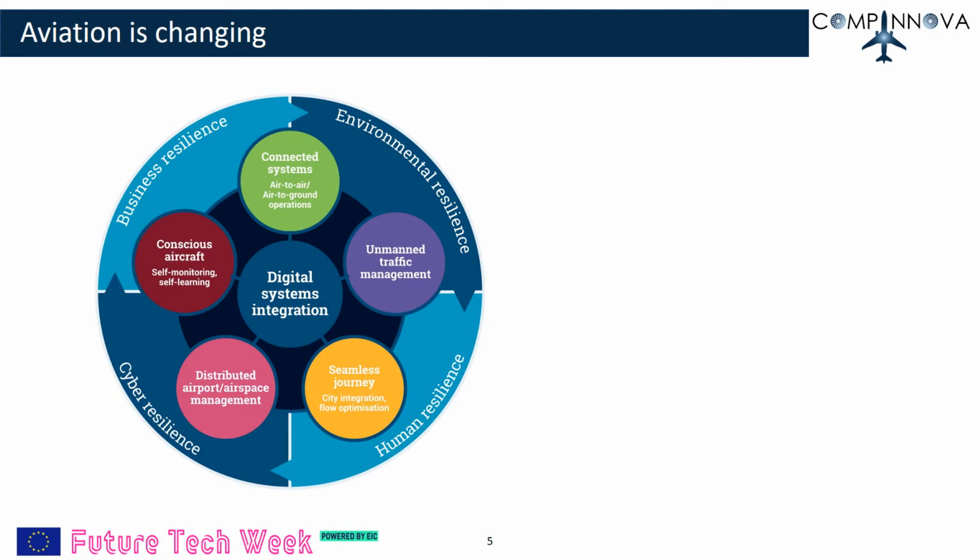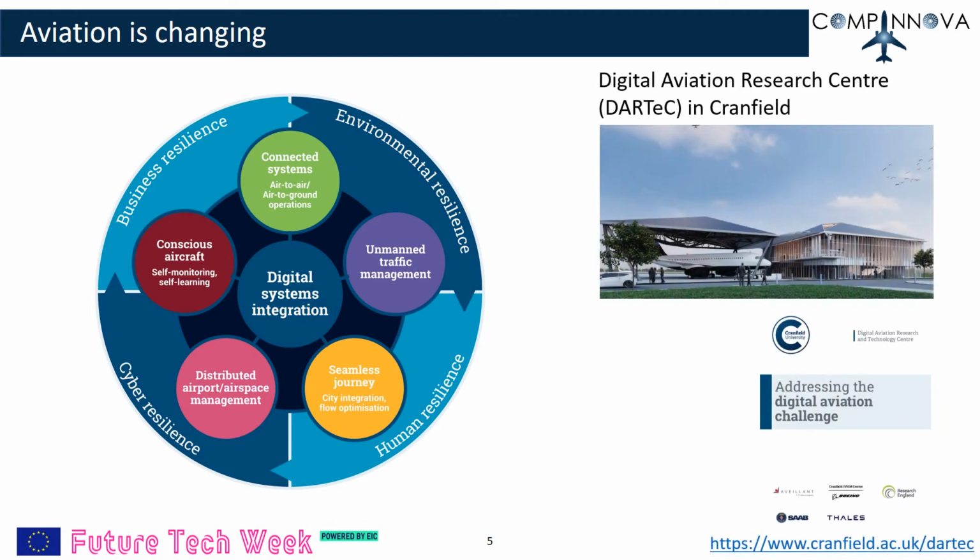Aviation is changing, and it's changing because of the new digital technology and the new digital systems that are being currently integrated on the pre-existing technologies. You may have heard of technologies such as the conscious aircraft, where self-monitoring and self-learning are enabled by techniques such as artificial intelligence and machine learning. In this context, we have also other technologies like robotics and autonomy that can play an important role in the area of aircraft maintenance. In Cranfield, we created a new research center called the Digital Aviation Research Center, DARTEC, and I invite you to consult our white paper about addressing the digital aviation challenge.